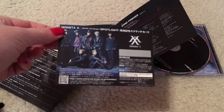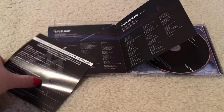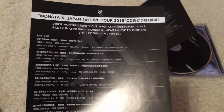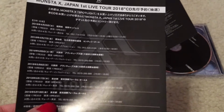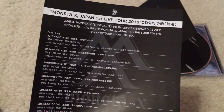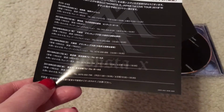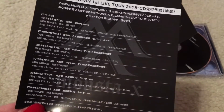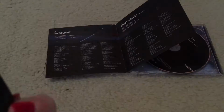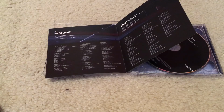And we have the scratch card, which is only useful if you live in Japan or can travel there. Along with, it looks like this is some kind of advertisement for their first tour in Japan. However, I noticed at the top it says Monsta X Japan First Live Tour 2018 CD. So I wonder if that means they're going to be releasing a live album, or if that just has something to do with perhaps some sort of bonus you can get. I'm not sure, because I can't read the Japanese part of it, but only the English.